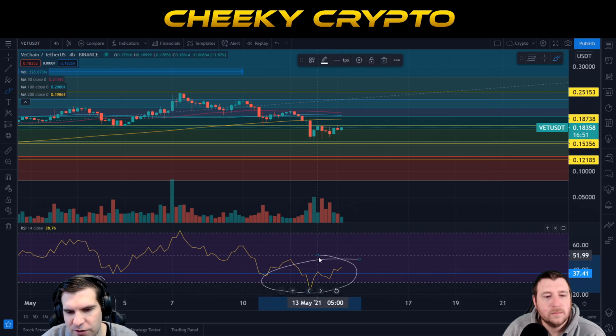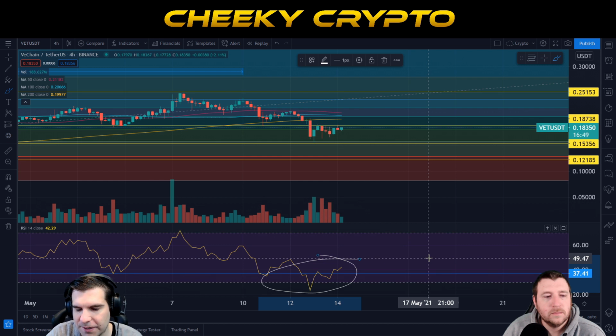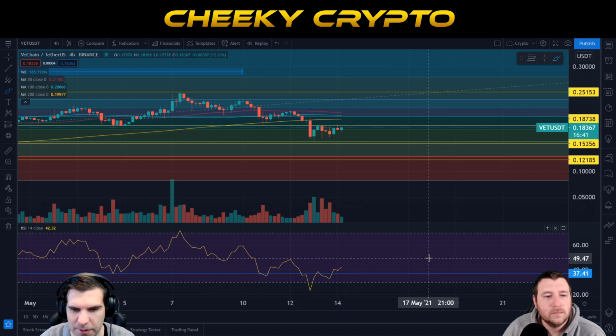You can also see from the relative strength index that it was oversold, and it's obviously started to move on up out of this area, but it is still incredibly low. It's only just above the 40 level. So this is 42, and VeChain can obviously go right up into the overbought area.